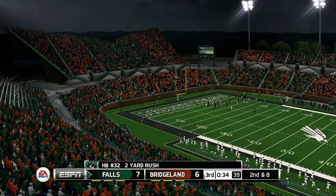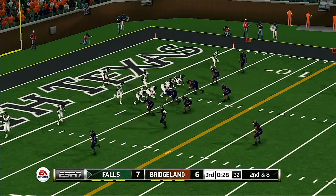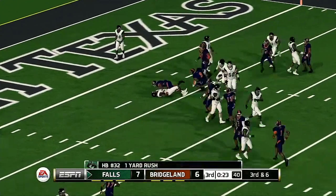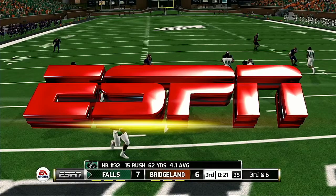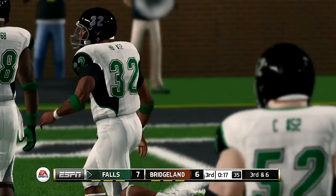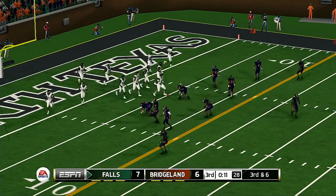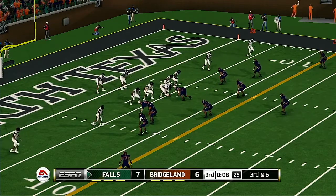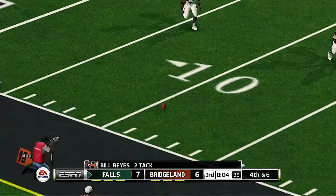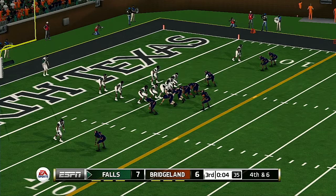And they push him out at the four. Second down. They're deep in their own territory. Tackle at the five, and he gets a yard on the run. Zips it to the tailback, incomplete. Very stern effort there by the defense. They weren't giving up anything on that series.